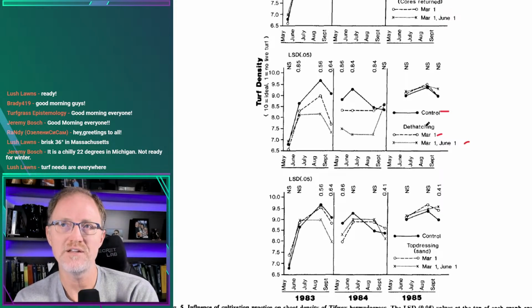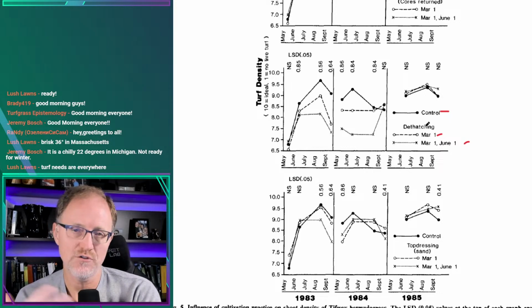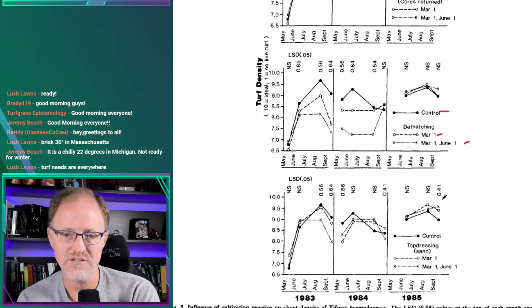You didn't see a benefit in terms of increased growth following the vertical mowing that you would hope to see. You'd hope you'd see greater quality turf, greater dense turf, and so forth following whatever method you did to remove the thatch. And they didn't see that the first 2 years. The third year, they finally saw some.